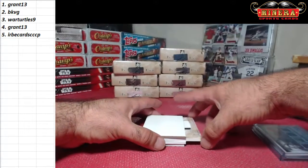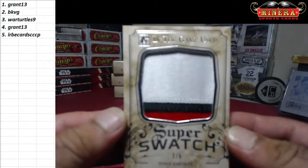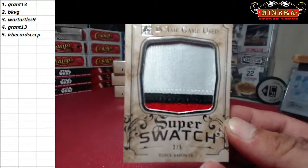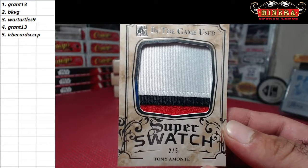Hit number three. Ooh, very nice. Tony Amonte, 2 of 5. Super Swatch patch. Part of the locker.